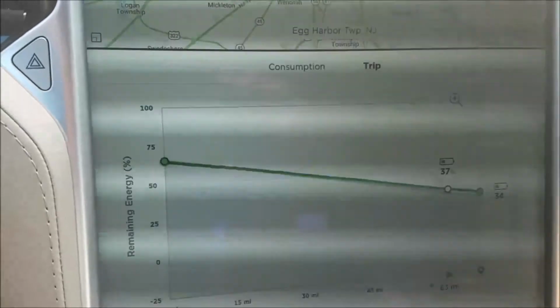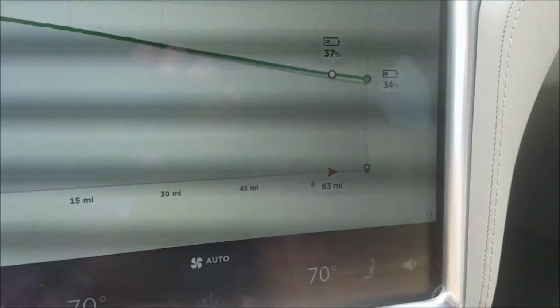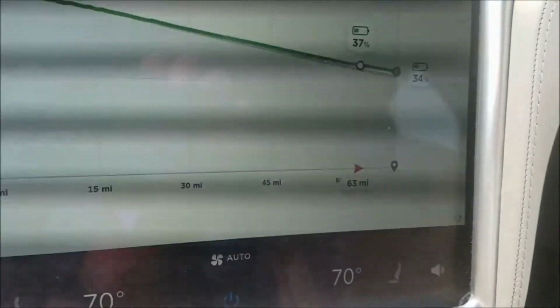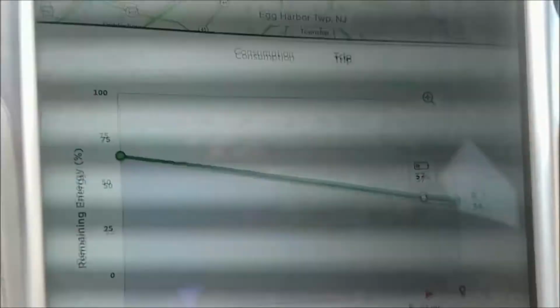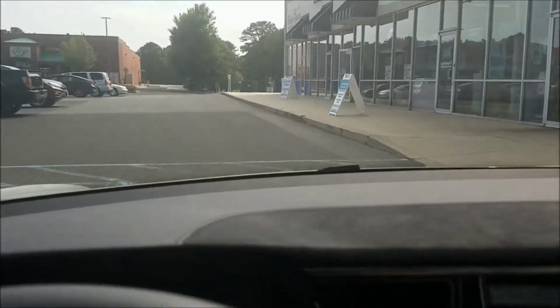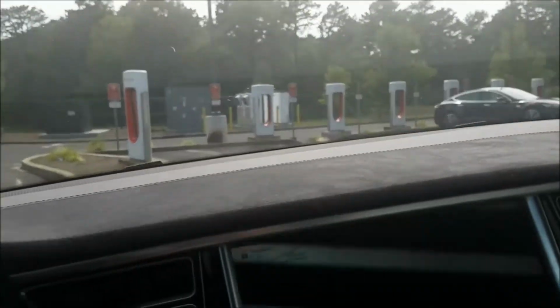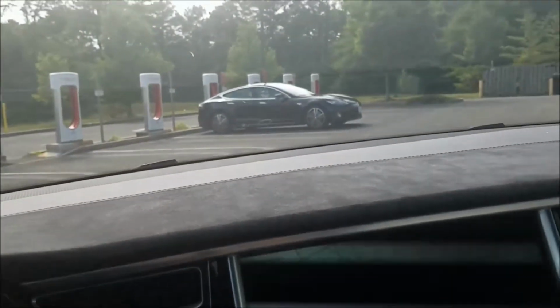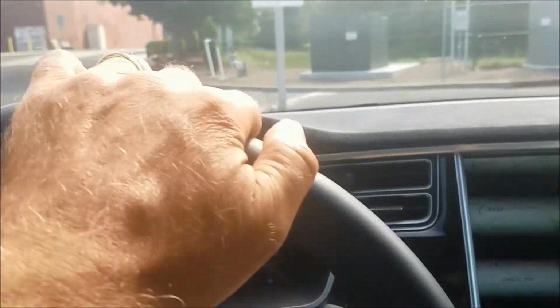So I went from about 70% of my battery down to 34%, 37% currently for that drive. And I'm pulling into the Tilton Road Tesla charging station, which is right by Bonefish Grill and this Fresh Market, to get a quick fill up of gas. Looks like there's one other Tesla here, so I'll just show you how the supercharging stations work.